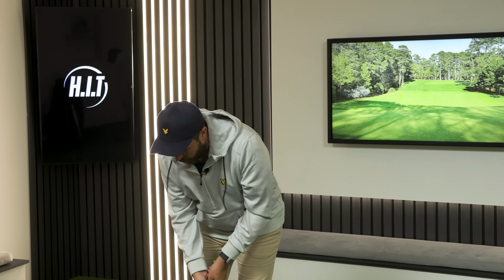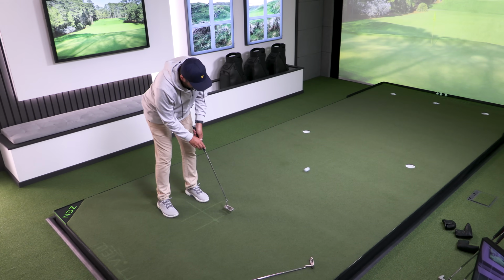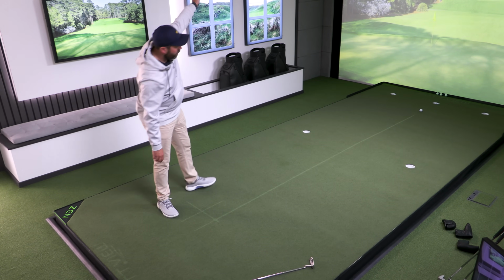And that is my full in-depth review of the brand new TaylorMade TP Reserve putters. Let's see if I can just box the last one. Boom.